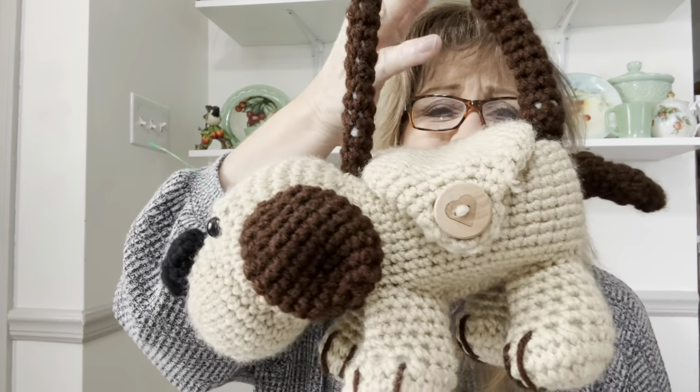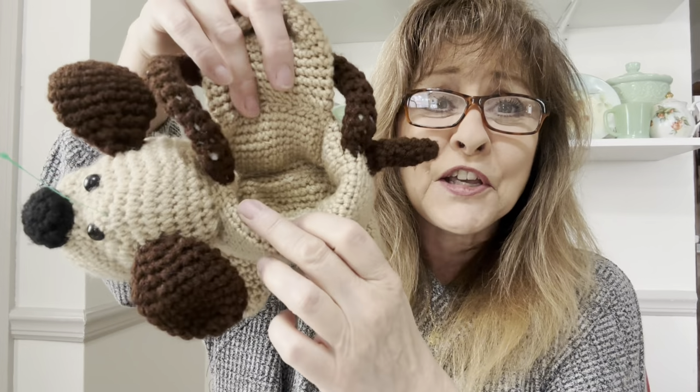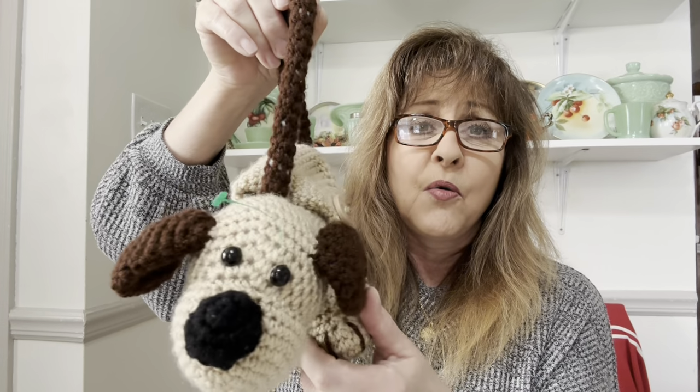Then I saw this and I'm like, oh my God, this is a purse. It's a stinking purse. You unbutton this button here. Look. How cute is that for a little girl? Oh my word. Look at how cute that is. That is absolutely adorable. OMG. I could not resist. I just could not.